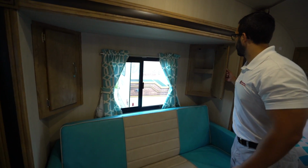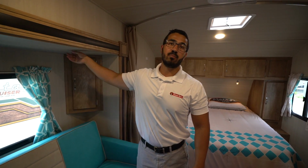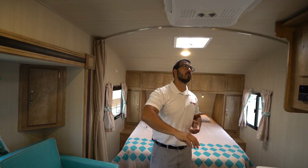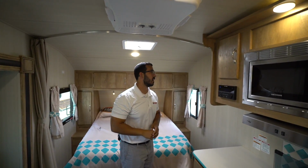Window, of course, and then some storage right along the sides. I personally would have liked to have seen a light or maybe two, just small little LED puck lights in here to help lighten up the slide. You have one, a little bit up a ways, but at night I feel like that may be a little dark. You'll also see your AC unit, as I mentioned, roof-mounted AC unit. The controls for that are on there.